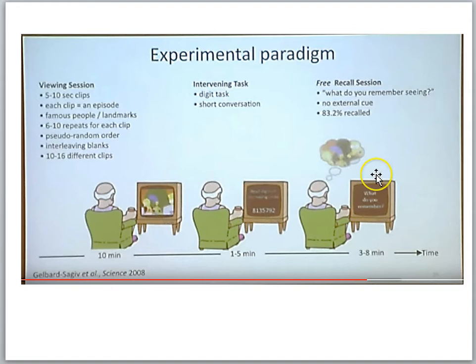So here's the experimental paradigm. We have the subjects, and again, there are electrodes in their brain. They're watching a computer screen, and they're going to be watching 5 to 10 second clips. Each clip, you can think of as an episode. Might be famous people or landmarks or the introduction to a TV show. So just short little video clips, and they'll see a whole bunch of these.